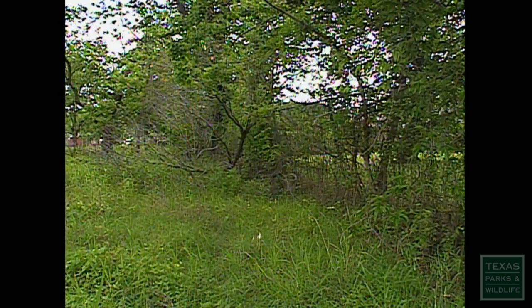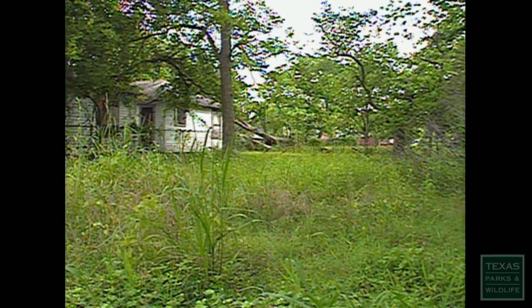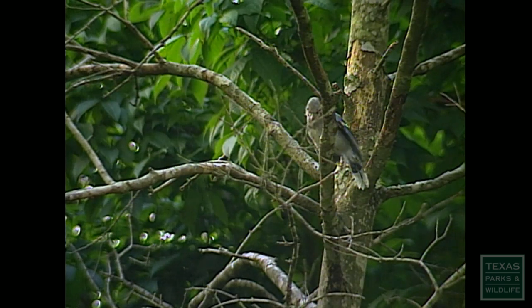Terrence has learned the lessons can be very simple. To see things other people don't. And to understand nature is close by, no matter where we are. I think that's a blue jay.